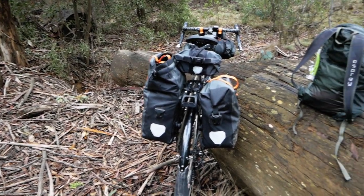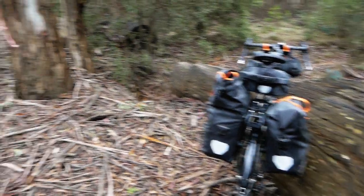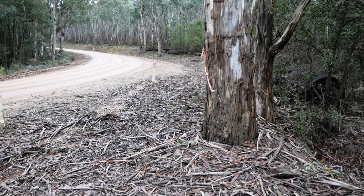I've been pedaling uphill for about 3 hours, and it's getting rather miserable, all things considered. I think I'm pretty close to the top. I'm going to have to camp up here. I haven't even reached Brindabella.